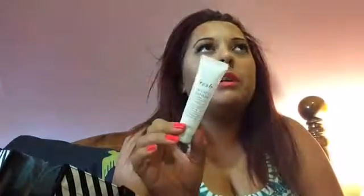Yes, it does what it should do. It washes your face without stripping its natural oils, and it makes your face feel very hydrated afterwards. But it's so expensive. If I got a gift card, I would probably use my gift card on this type of product, because I would never spend that much on a full size. But it's still amazing. It's still a great face wash. I have no complaints there.